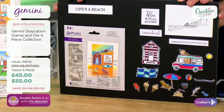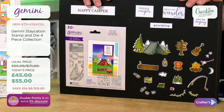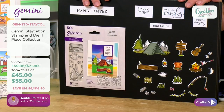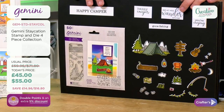You've got that sun lounger there, and that lovely beach house or beach hut on there too, which is brilliant. And you've also got Happy Camper, which is this one here. So you've got the lovely tent. It's very much like a forest camping trip, isn't it? I love that. There's even a little guitar or ukulele in there as well. It's going to make beautiful projects.